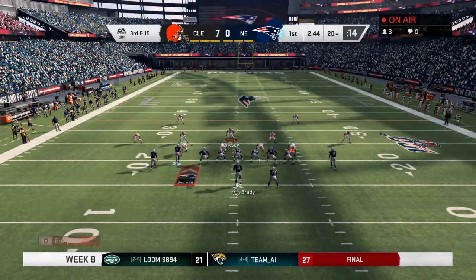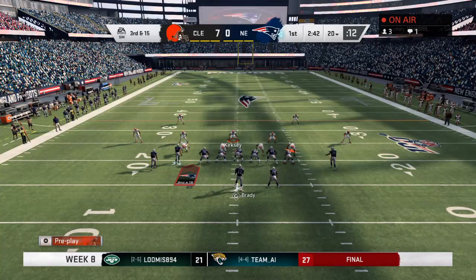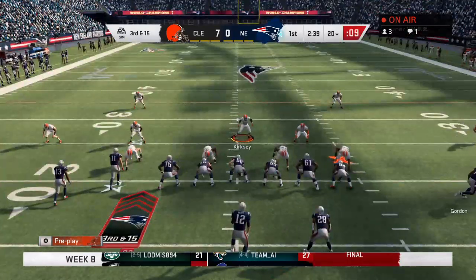Watch the ship. Watch the ship. He's coming. Double up. Go. Coming. Double up. Play it.